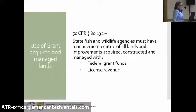Another one of the rules of the road here is around who controls the lands. Our regulations require that, to participate in the program, state fish and wildlife agencies have management control over all the lands and improvements that are acquired, constructed, or managed with both these federal grant funds and also with the license revenue. And so really what that ensures is that the state fish and wildlife agencies can continue to manage their lands in a way that's appropriate for the fish and wildlife purposes and continue to use their expertise in that.